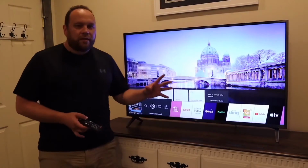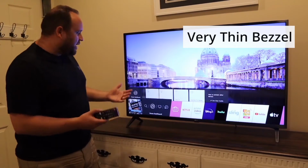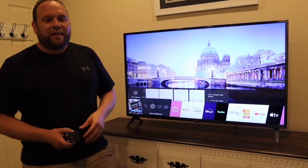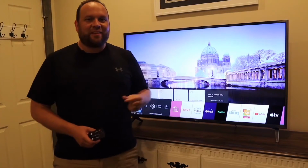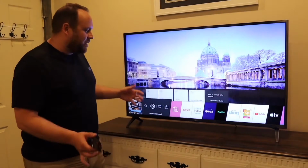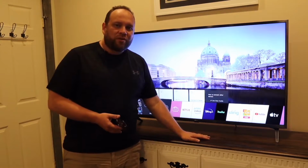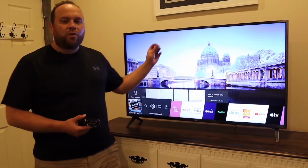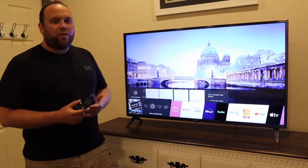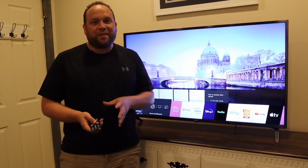Now, another good thing with this TV is the thin bezel that is all the way around, making it really nice for your decor, because a lot of your TVs that are coming out nowadays, they try to go as thin as they can on those bezels. This one here does a pretty good job as far as being able to maybe match into your decor. Right now, I just have it sitting on top of a dresser. There are 4 screw holes on the back, so that way you could mount this on the wall if you wanted to.